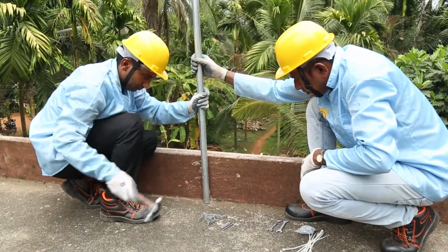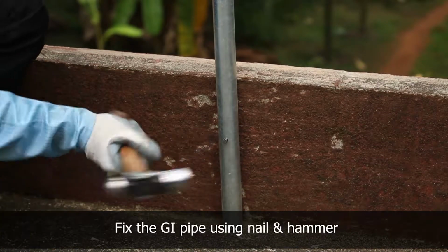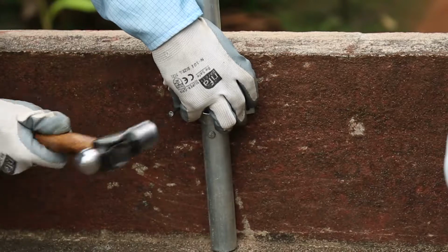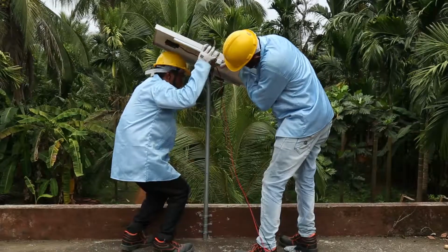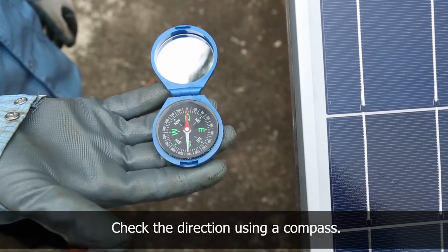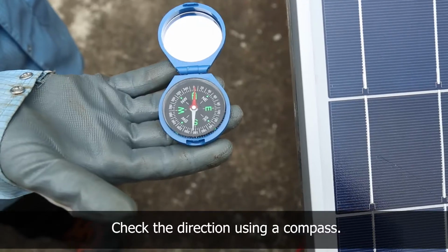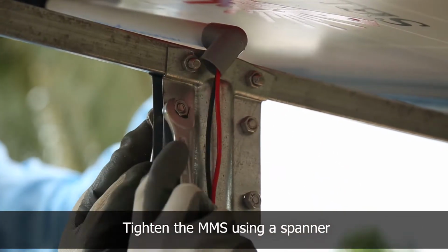Place the GI pipe on the terrace and fix it by putting the brackets using nail and hammer. Fix the panel to the GI pipe. Check the direction using a compass and adjust the panel facing towards south direction with appropriate inclination as per the region of maximum radiation. Tighten the module mounting structure using a spanner.